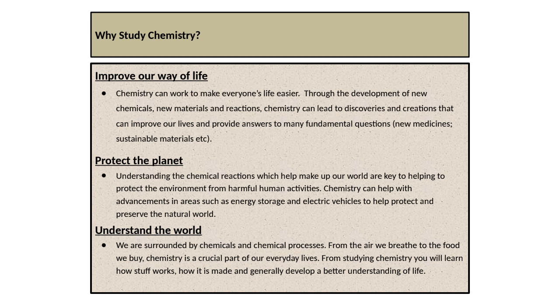We also need to study chemistry to protect our planet. We're living in a very dangerous time in that we are not taking care of the planet, and environmentally, we are not being very good stewards of the earth. And so understanding chemical reactions can help us protect the environment, and it can also alter our human activities. So the way that we consume fuels for vehicles, the way that we consume fuels to heat our homes. It says chemistry can help with advancements in areas such as energy storage and electric vehicles to protect and preserve the world. We can also change things that we're doing and make it better for the planet. It takes some time and some research, and also a bit of a risk for some people to change their ways, but we certainly can do that.